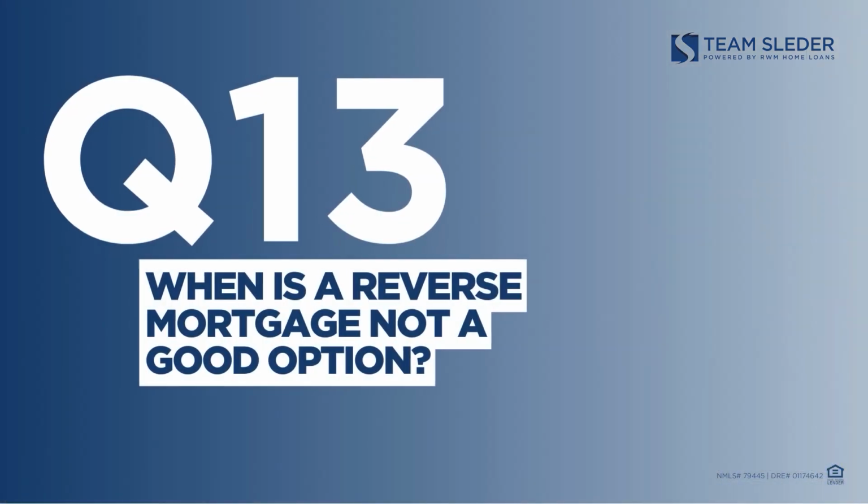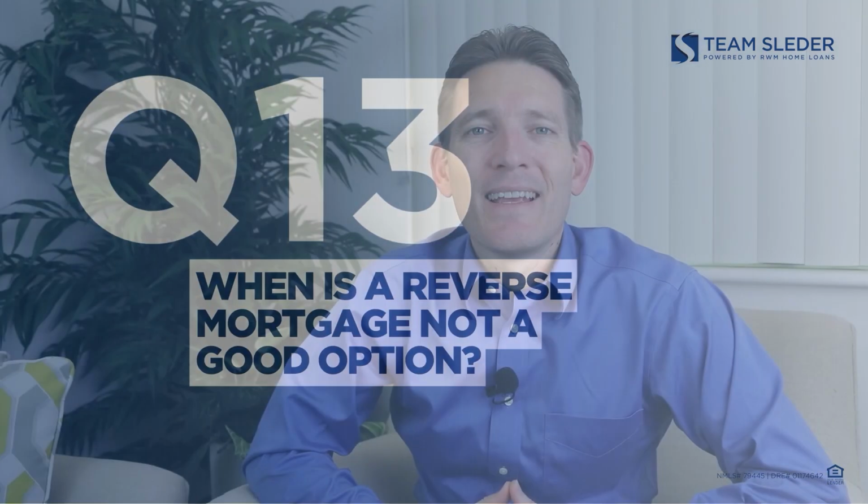When is a reverse mortgage not a good option? Despite the many advantages of a reverse mortgage, it is important to recognize reasons not to obtain one. Here are a few reasons why a reverse mortgage may not be the best fit for you. Number 1, the home may not fit the homeowner's long-term needs. If the homeowner intends to sell the home soon, or if the home does not meet their long-term physical needs, a reverse mortgage may not be a good fit. The program was designed to meet the needs of older Americans who wish to age in place.